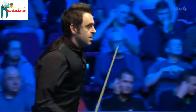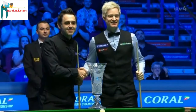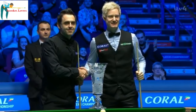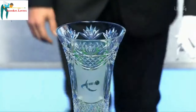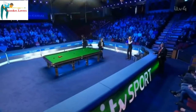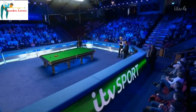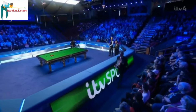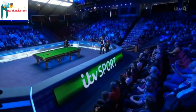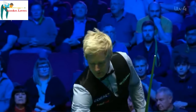Only one behind Stephen Hendry's record. But in the opposite corner, Neil Robertson is capable of stopping him. After all, he came from 3-1 down to play superbly to beat Judd Trump 6-4 in the semi-finals. And the first frame: Neil Robertson to break. And only three weeks ago, he won his 15th ranking title, the Welsh Open in Cardiff.